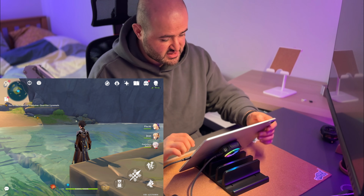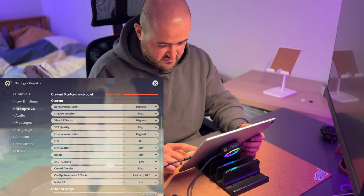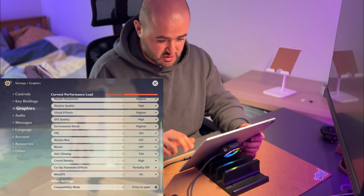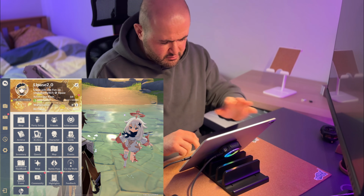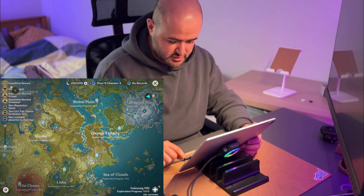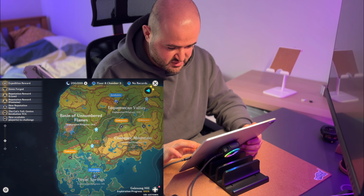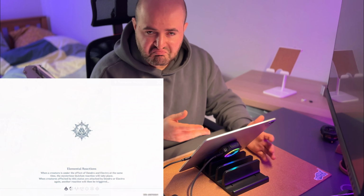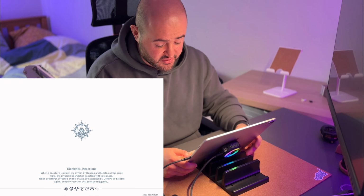Let's just make sure that the settings are at the max. Graphics, everything is the highest. Frame rate is 120. Metal graphics is on, so it's overclocked at the moment. Sorry. So if I go to, let's just Natlan, let's go there. I haven't explored anything. I've just unlocked the map basically so that I can just see the graphics of the area and see the design of the area, which is really nice.